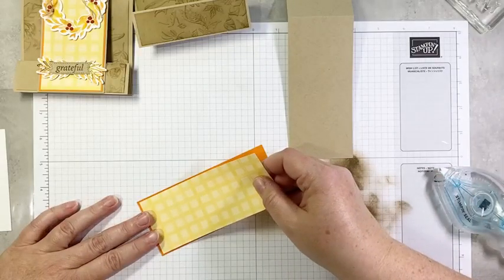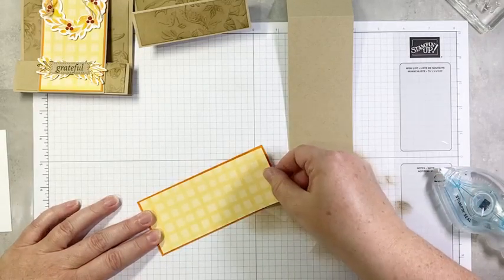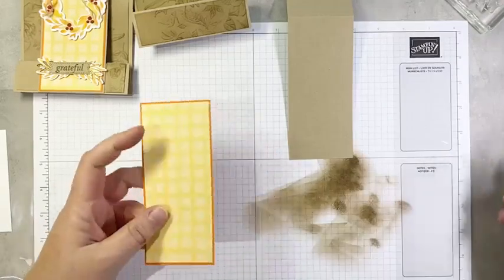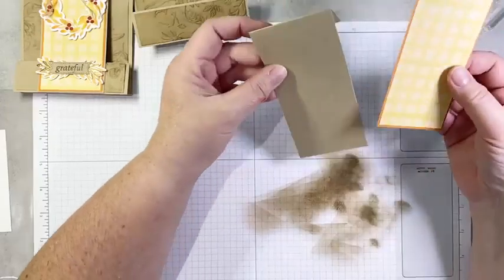Is Crumb Cake one of your favorite colors, Betty? I love the Crumb Cake. It's a great neutral. I use it all the time. I think that's probably the single cardstock next to Basic White that I use the most in my studio.